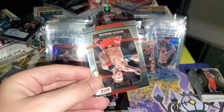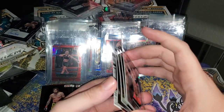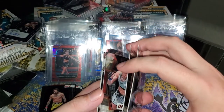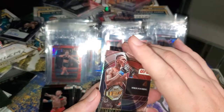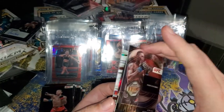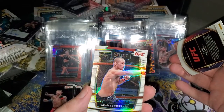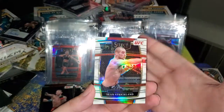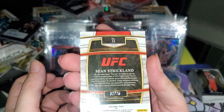It's two cards, two autos, one mem, all right? I'm tripping. Dustin Poirier, Dan Henderson, Macy. Izzy. Nice little Izzy insert. Numbered, four knockdowns. And I like these little white ones, out of 75. Sean Strickland. Okay, another Sean Strickland rookie. Hopefully he's good. But I like the white right here. Pretty nice. So no mem card.